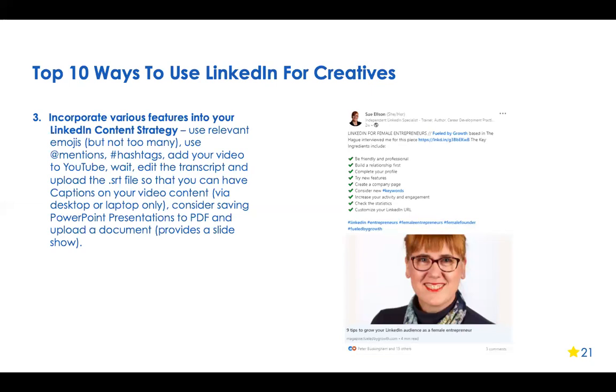The other thing that you can do in terms of a new type of content is you can upload a PowerPoint presentation that you've saved as a PDF, or any PDF, and you can add that as a document, and then it becomes a little slideshow if it's got multiple pages. It can be in portrait mode, it can be in landscape mode, and that's what I'm going to do when I share the details of this event later today. So if you check me out on LinkedIn later today, you'll see the slides appear as a document.